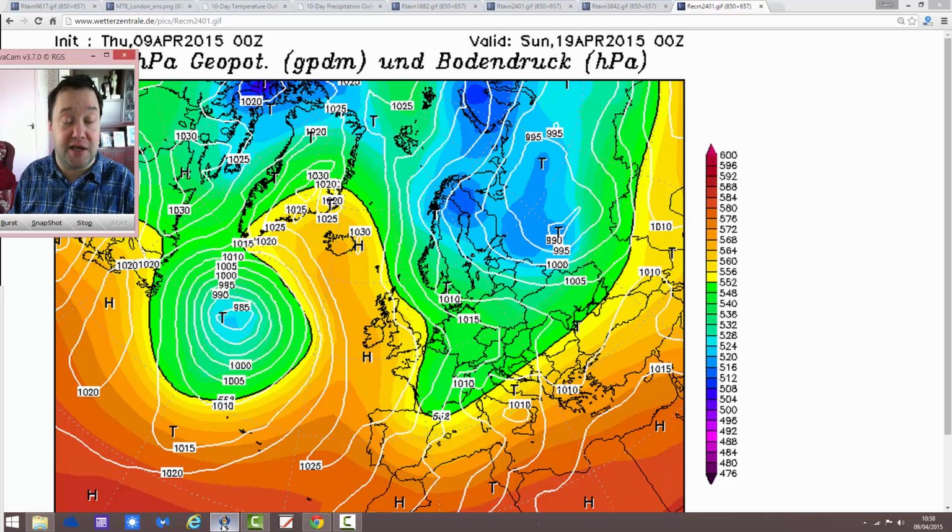It's all looking very interesting though. It's either going to be pretty chilly or it'll turn quite warm and potentially thundery. So watch this space and see how it's all going to pan out. That's it for now.